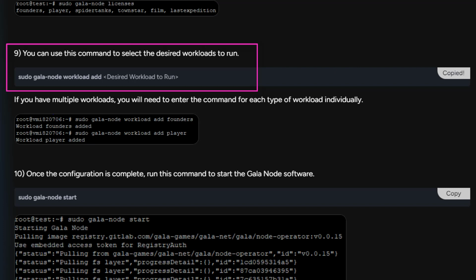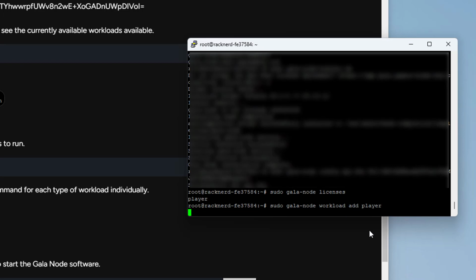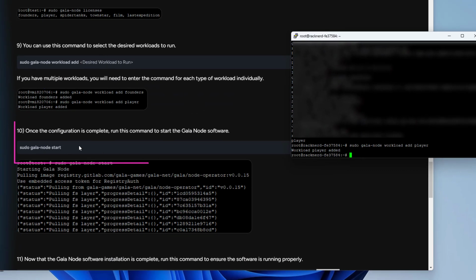So we copy that, we right mouse click, and the desired workload to run, we only have the one here, and it is player. So we get rid of that and we just add in the word player, because it's told us here the licenses we have, we only have the player license. So we put in that line and add the player. So that's the workload player added.